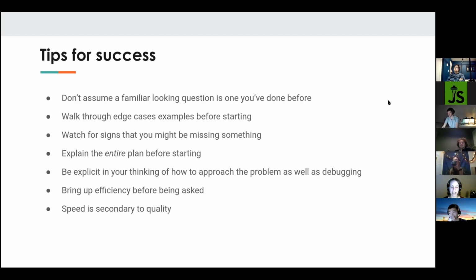If you are writing out every letter of the alphabet into an object, you're probably doing something wrong. Any kind of hard coding or excessive amount of work for edge cases is probably doing something wrong. You want to explain the entire plan before starting. It's not enough, for example, to say "map" and that'll solve everything, and then start coding.